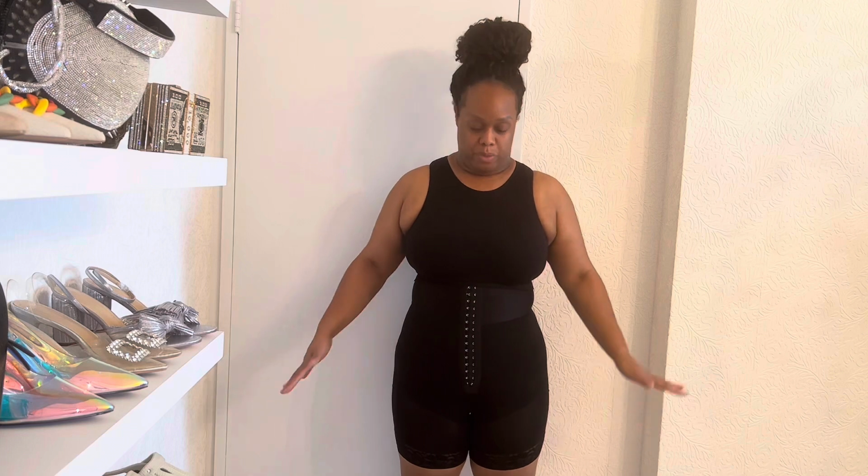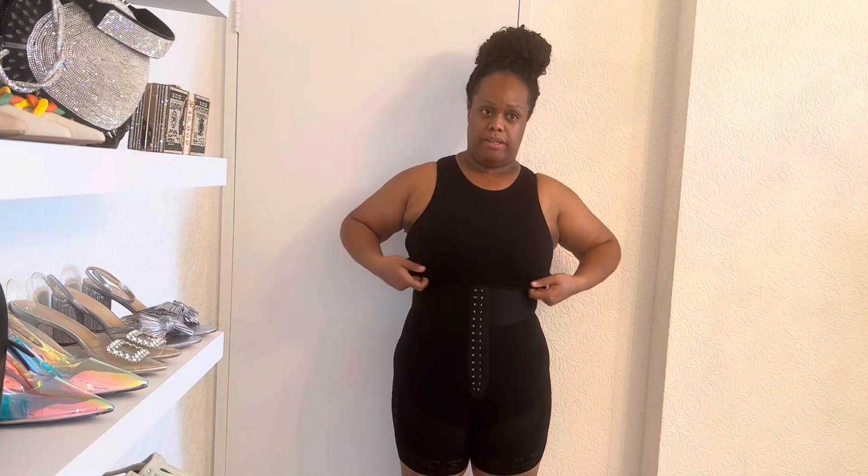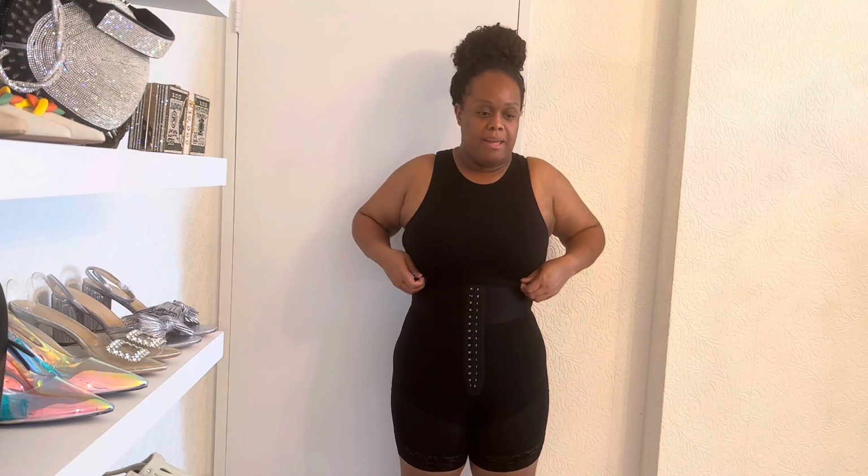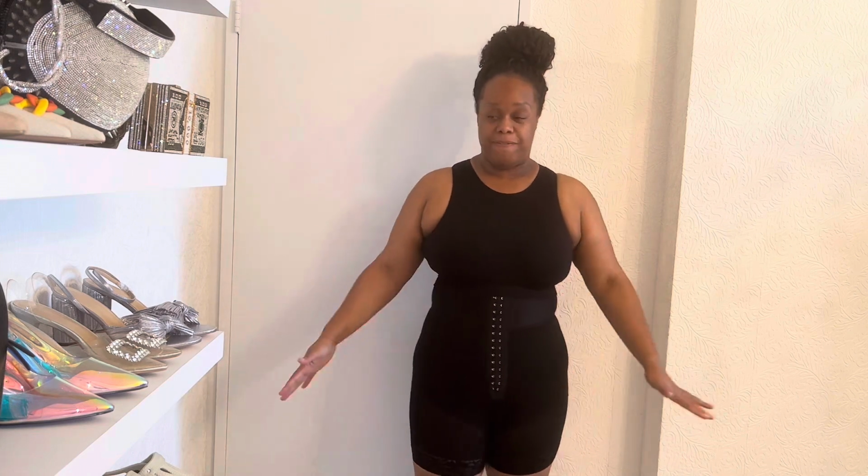This is what the shapewear looks like on its own. Now, I am wearing a little bit of a crop top sort of thing, because modesty reasons, I don't want to be standing here in my bra, but it does cut off right where my bra ends, so it can give you guys the full view of how the shapewear fits me. I love this. It feels so good.